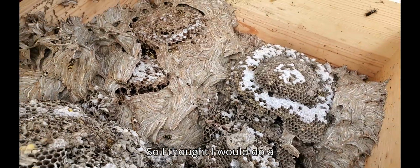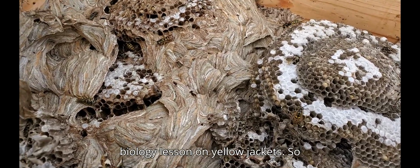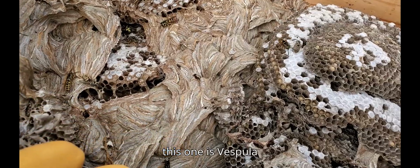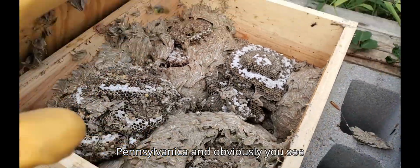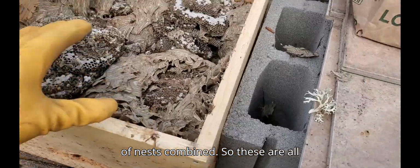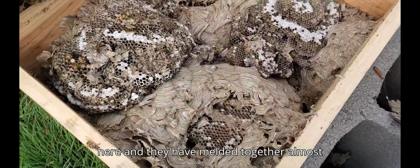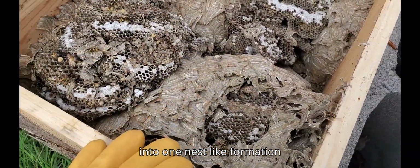So I thought I would do a little learning lesson, a little biology lesson on yellow jackets. This one is Vespula pennsylvanica, and you may see some other posts of mine. The reason I have a bunch of nests combined, these are all individual nests that I have combined in here, and they have melded together almost into one nest-like formation.